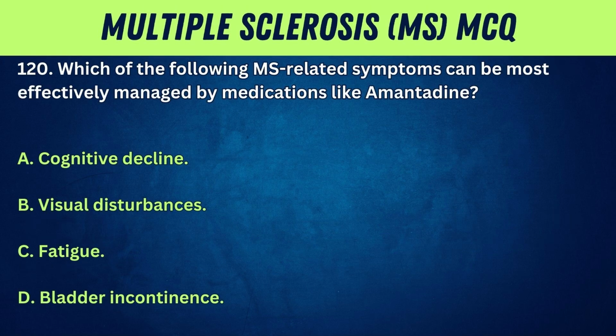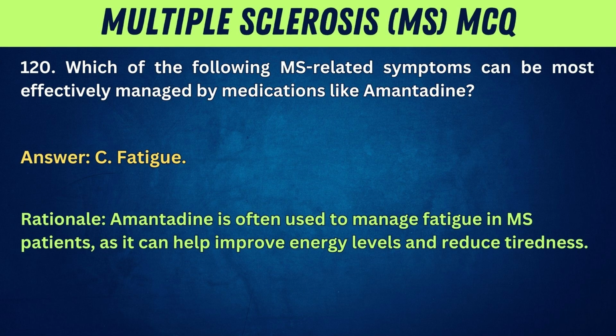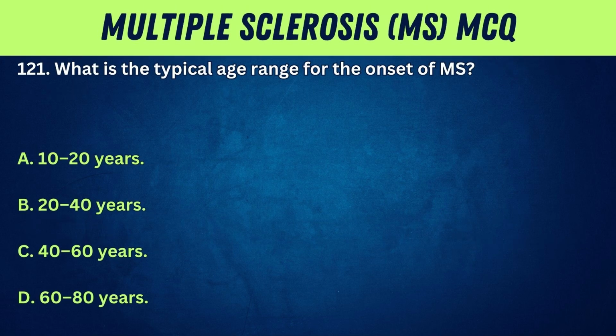120. Which of the following MS-related symptoms can be most effectively managed by medications like amantadine? A. Cognitive decline. B. Visual disturbances. C. Fatigue. D. Bladder incontinence. Answer: C. Fatigue. Rationale: amantadine is often used to manage fatigue in MS patients, as it can help improve energy levels and reduce tiredness.